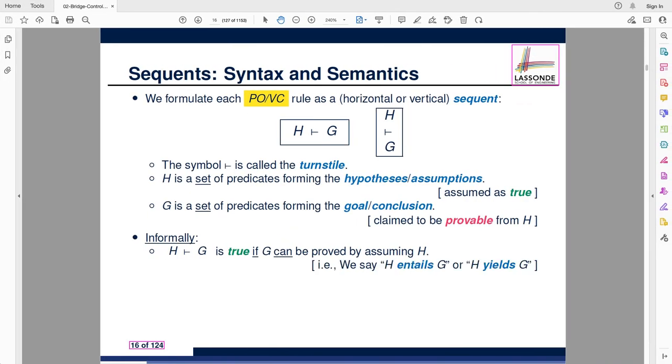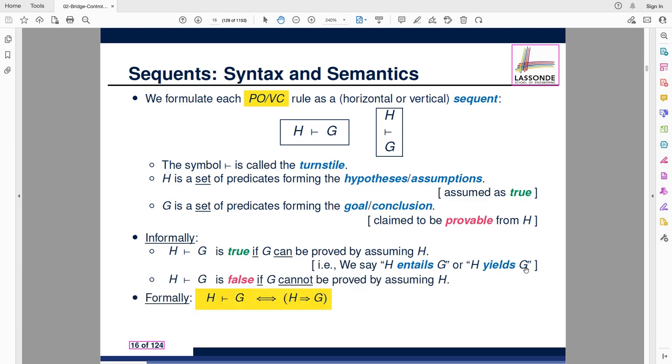Sometimes people say H, the hypothesis, entails G. Well, H yields G. Just a different way of saying it. And true and false are different cases. That's what I just mentioned, right? It's an implication. Given the hypothesis, we want to show that G is provable.